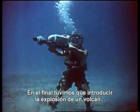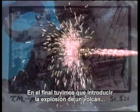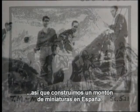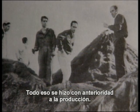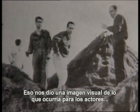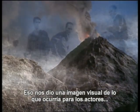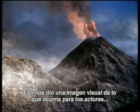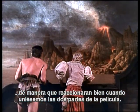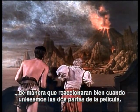For the ending of the production, we had to have the volcano explode. So we built a lot of miniatures in Spain. This was all shot ahead of the production. So that enabled us to have a visual image of what was going on to show the actors so they'd react properly when we put the two pieces of film together.